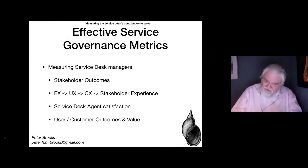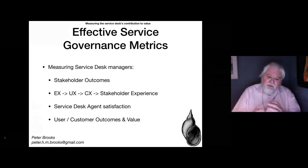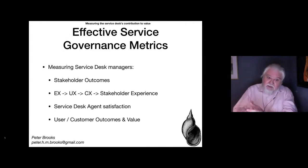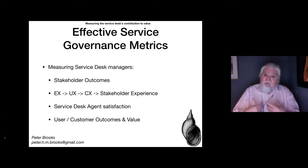Now, the great thing about this is that it's a virtuous circle as opposed to a vicious circle. A vicious circle, everything you do makes things wrong and they in turn make other things wrong. This is a virtuous circle because as service desk agents are able to contribute better to good customer and good user experience, they are going to feel better about their job and the satisfaction of their job, which in turn means feeling more satisfied with their job, they will be able to do more of it and contribute more of it.